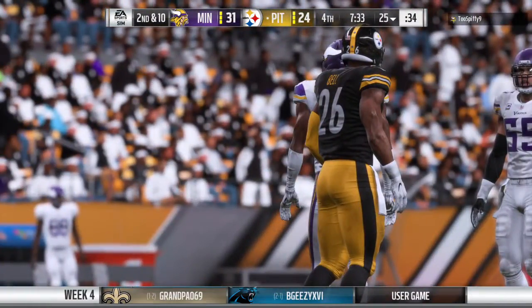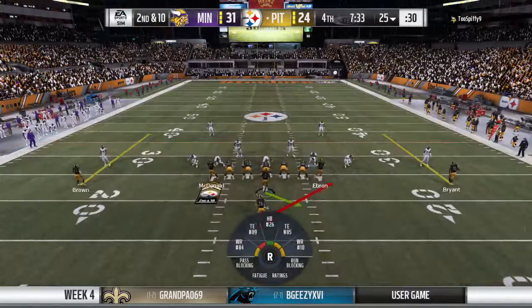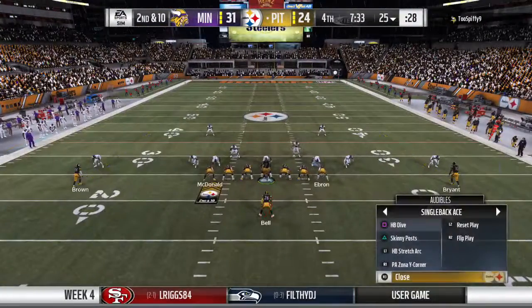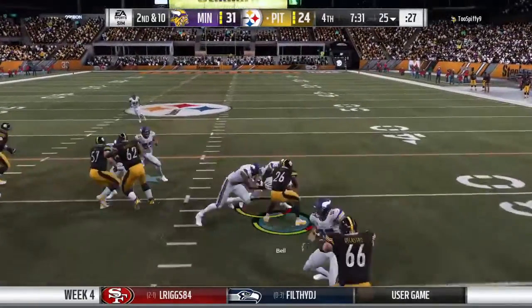Now, meanwhile, a pass that should have been intercepted, but it winds up falling incomplete. Line of scrimmage, again, the 25, 2nd and 10. The give is to Bell.